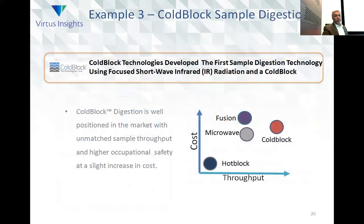This is a slight adaptation of that as well with our organization. We are a technology that is slightly premium priced compared to the two other competitors, but because we can dissolve samples in minutes, we can push more sample throughput than any other technology in the marketplace. Again, another way of showing how you fit strategically compared to other products that are currently in the marketplace.